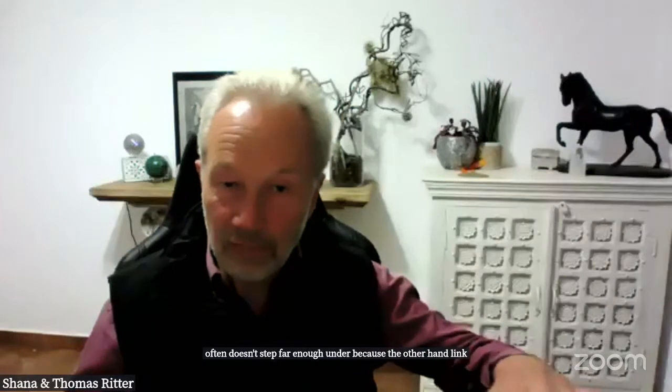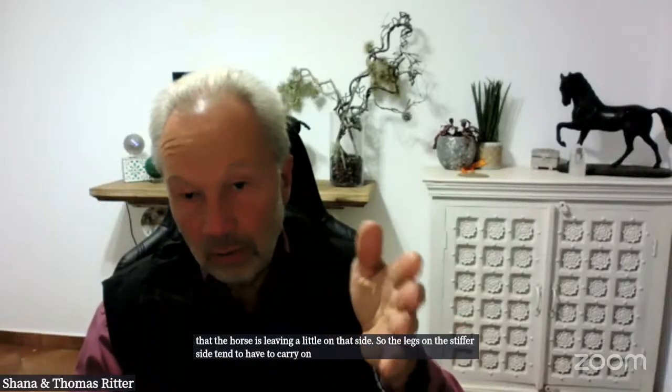And the hind leg on the stiffer side often doesn't step far enough under, because the other hind leg is not supporting long enough for the hind leg on the stiff side to really come all the way through. But it has to, but the horse is leaning a little on that side, so the legs on the stiffer side tend to have to carry or support a larger share of the body mass, and then the hind leg on the stiff side has to push a lot.